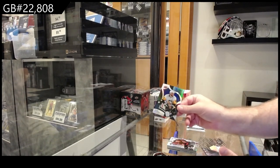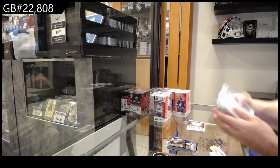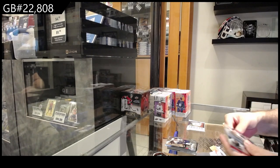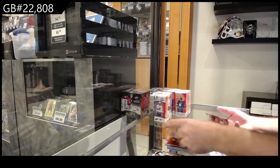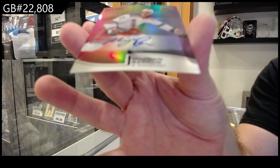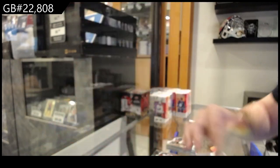Black Rainbow of Zahorna for Pittsburgh. Quartz of Zegras for the Ducks. And a rookie of Podkolzin for Vancouver. We got a Color Flow of Panarin for the Rangers. A rookie for Anaheim of Zegras. Color Flow Auto of Morgan Barron for the Rangers.